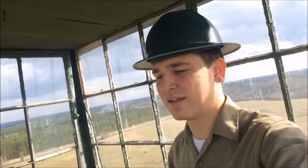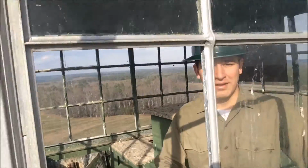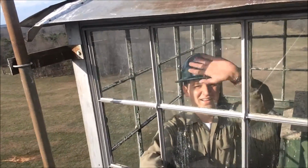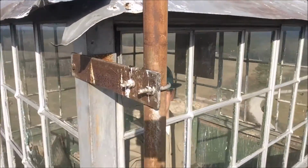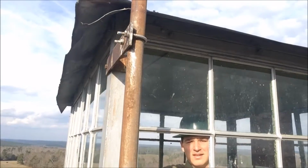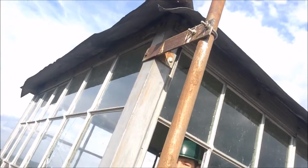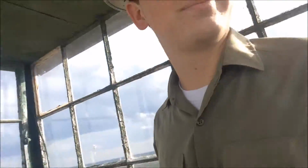Let's see, there's a hole in the window here. I'm gonna try to see if I can get kind of an outside shot. If I drop my phone, I guess it'll be a cool video. Well, I didn't drop my phone, so that's good.